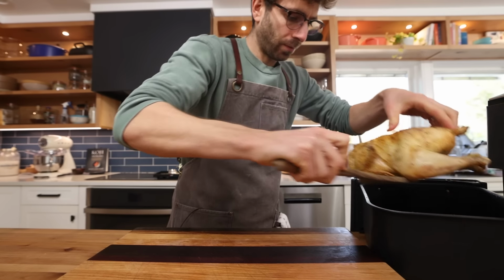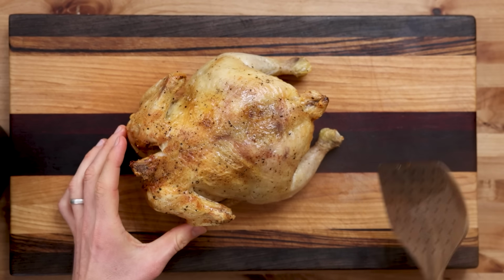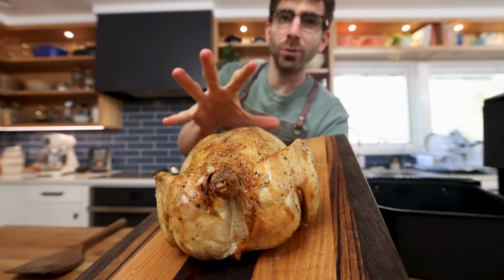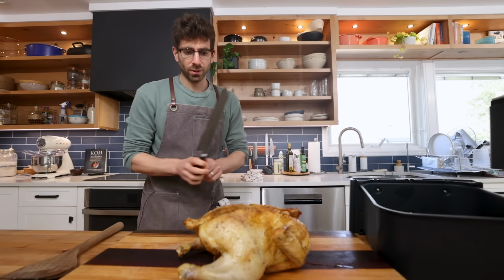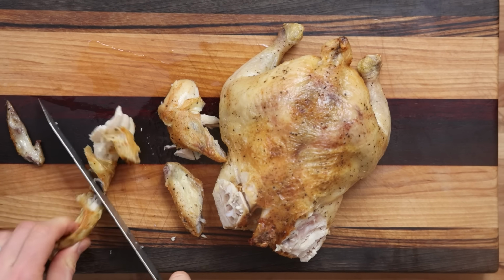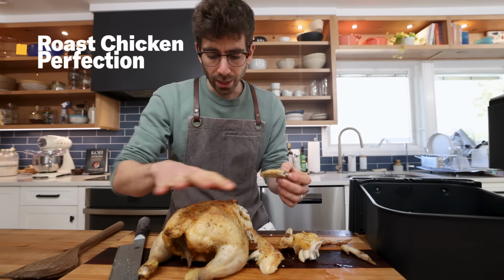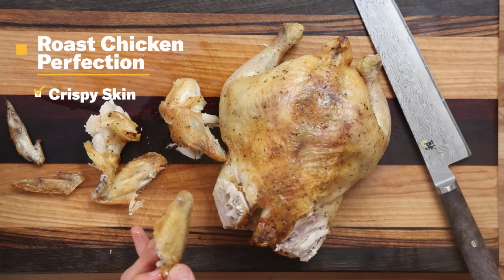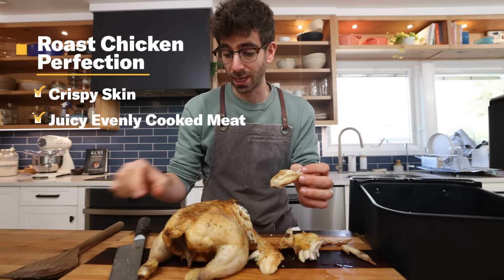All right, we've rested. I mean, that looks like a roasted chicken to me. What do you think? Not as incredible looking as one of those store rotisserie chickens, but not bad. Let's do a little butchering. Take off the wings. Wings look great. I'm gonna sample every cut because what we're really looking for is one, a crispy skin, which I think we've done pretty well, and then of course, a nice juicy, even cook on each piece.